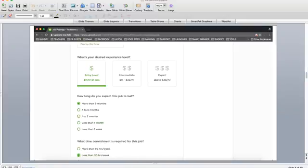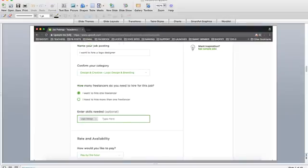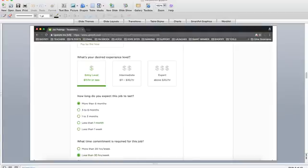So if you have specific skills, feel free to get specific. Okay, next. How do you pay them? You have the option to pay. Let me go back to that screen. How would you like to pay? See rates and availability, pay by the hour, or pay by project. Okay, so there's really two options, pay by the hour or pay by project. Let me tell you a little bit of methodology behind paying by the hour and paying by project.